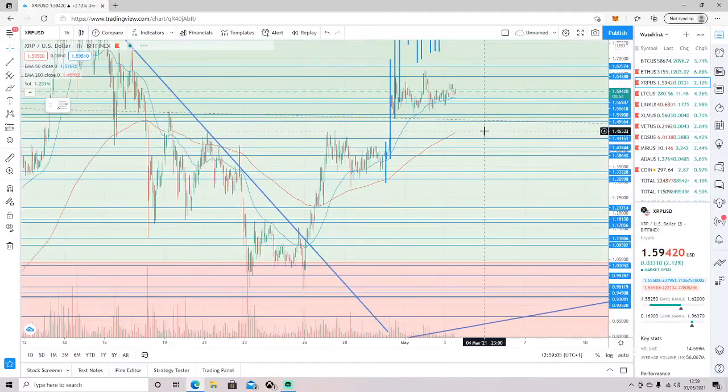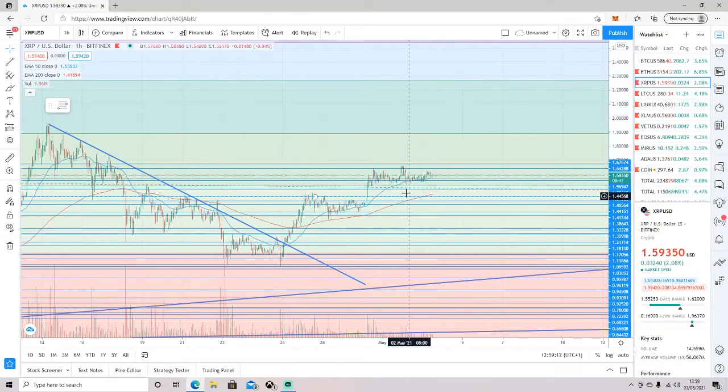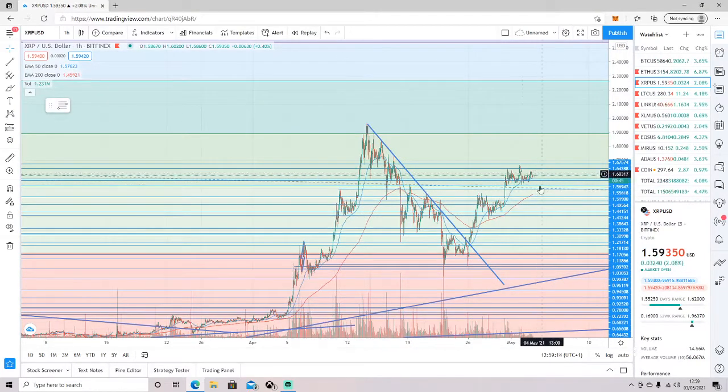Following this, we're looking at the XRP USD on the hourly, and we're going to look at this fractal pattern again and see how that's going to play out now. So as you can see, it's consolidating here. What I can see from the past is we have a leg up, a consolidation, another leg up, consolidation, and then another leg up.